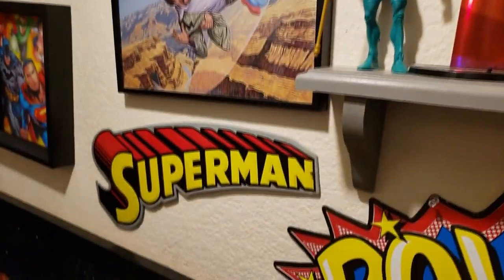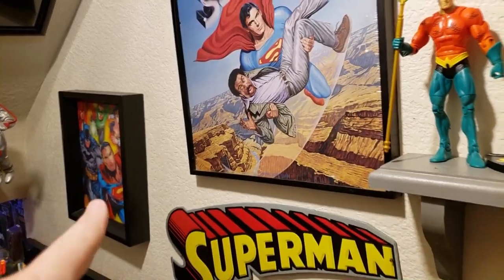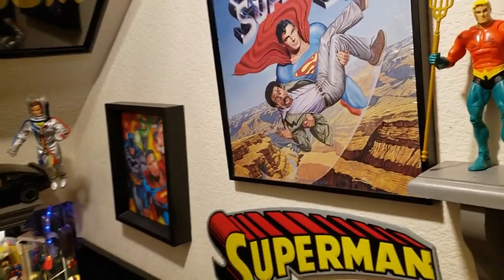Some more Superman graphic art there. I think I bought that at Hobby Lobby. A lenticular picture over there. Picked that up at like a Gordmans. That's fun. And of course, coming over here, we have got a Captain Kirk figure.